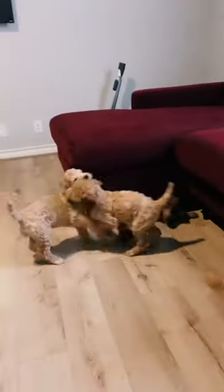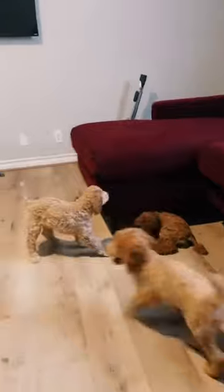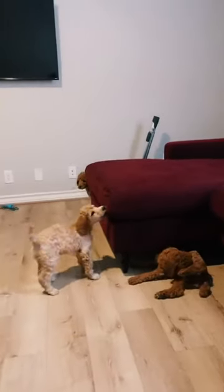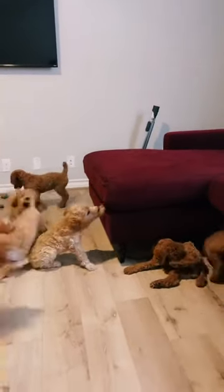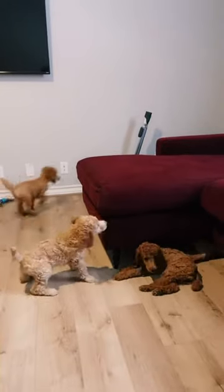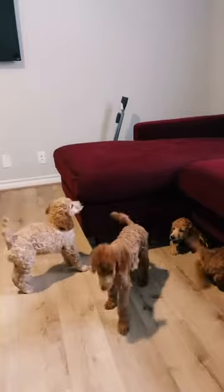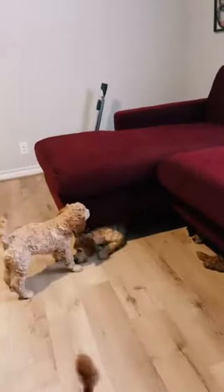So right now, they're 7 weeks as of Wednesday. And I usually keep them until they're 10 weeks old. Hey, get off my couch. Stop chewing on my couch. This couch is supposed to be pet-proof material. And so far, it is working. But I'm quite sure, just like with anything, if they keep working on it, it will come loose.